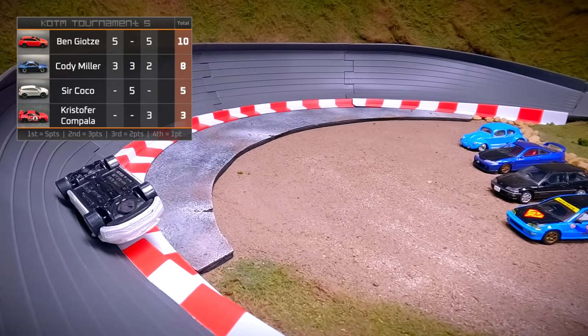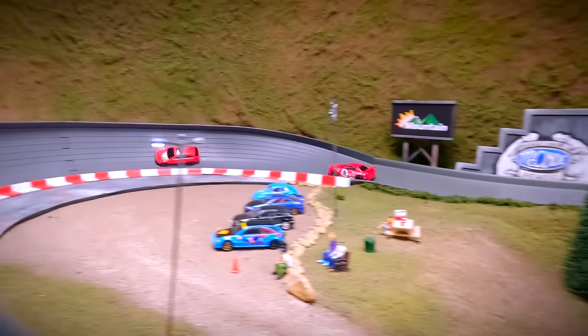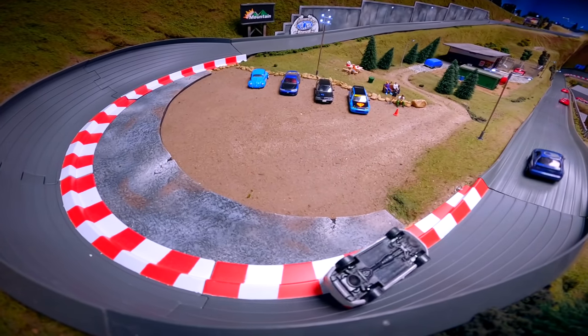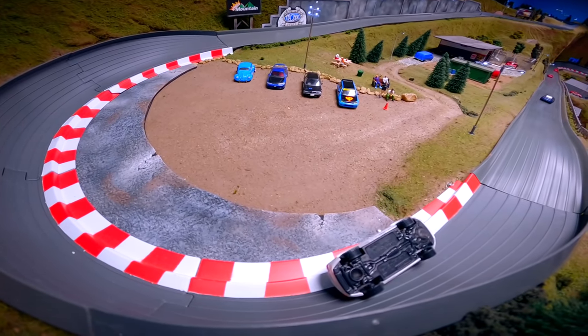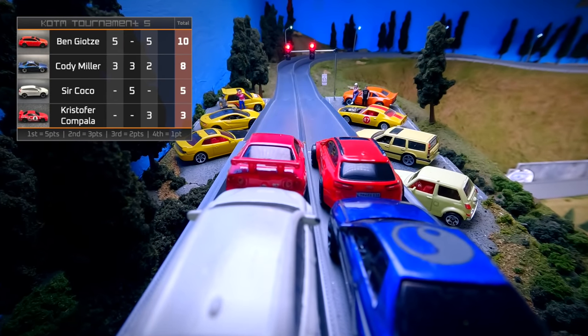Sir Coco upside down on his roof. That will be a second DNF. Let's see the replay of what happened on that turn. Keep your eye on the white Volvo. If you go too high on the bank without enough speed, that's what's going to happen every time. Ben now has the lead in points. He has 10. Cody Miller second place in points with 8.